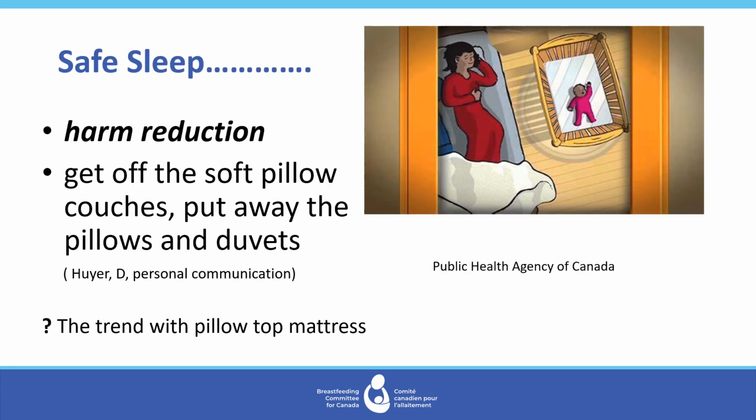So this image on this slide, Public Health Agency of Canada, they've done a lot of great development with the materials, a lot of great messaging to decrease the incidence of SIDS with safe sleep practices. So, the idea of the baby in the crib, not any blankets, not any extra materials around the baby, and of course that the baby is sleeping on their back. Over 20 years, the incidence has decreased. So we can't dispute the research and the messaging.